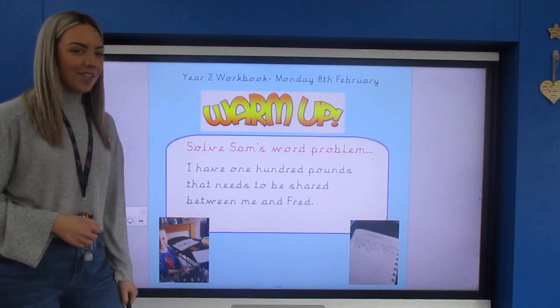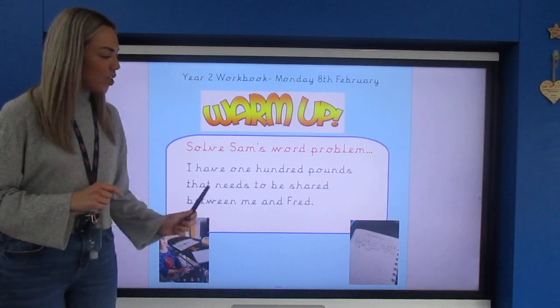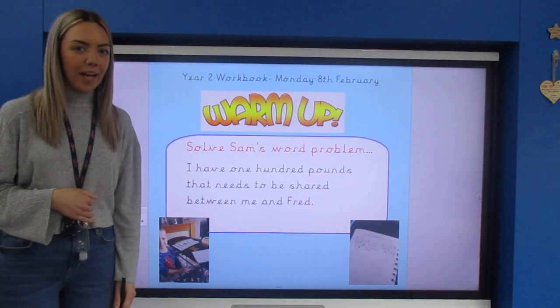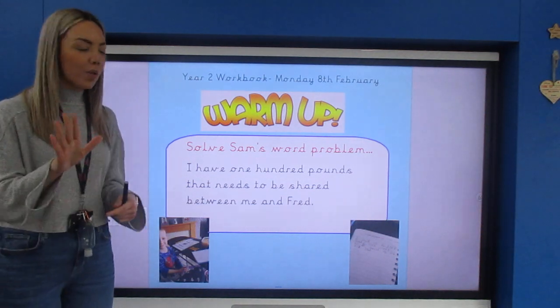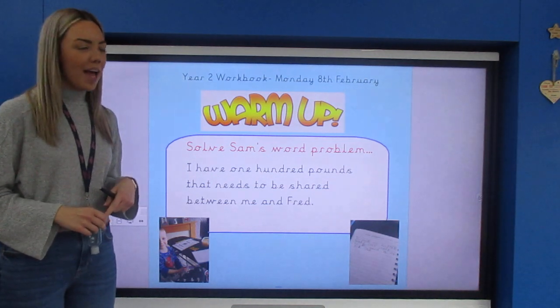Wow. So get your whiteboard and get your whiteboard pen, pause the board if you need to, and have a go at turning the word problem into a number problem and then solving it, okay? And then when you come back, we will do it all together. So pause, read the number problem and have a go and see if we can blow Sam's socks off.